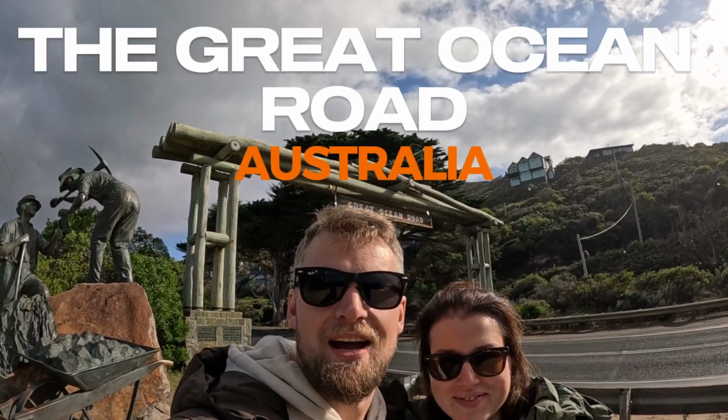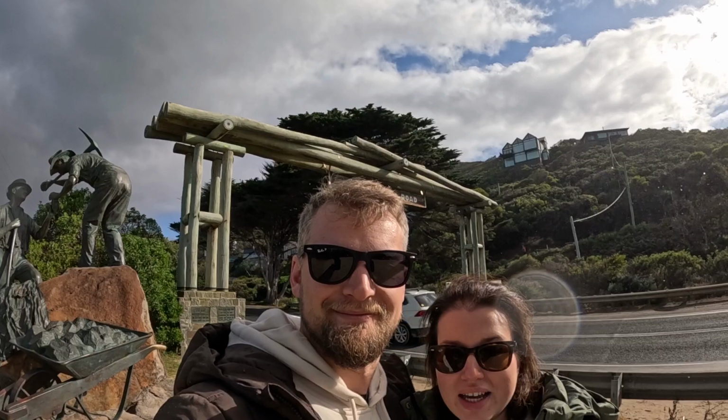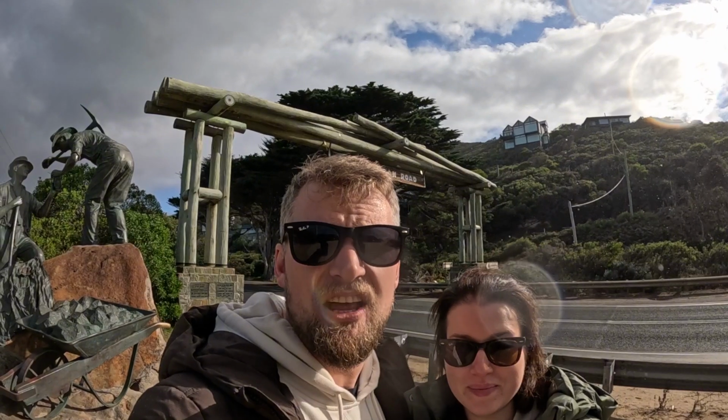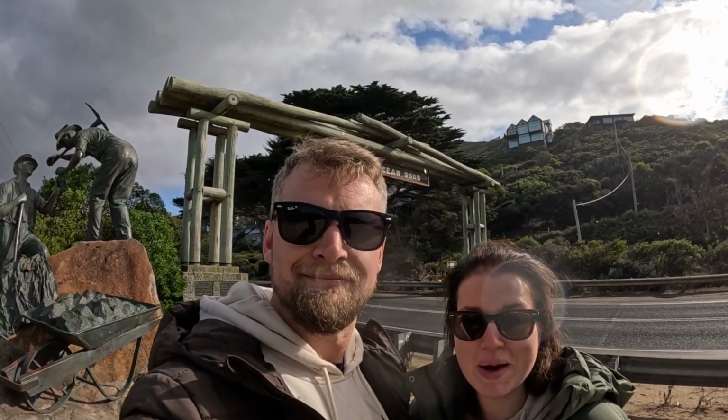Welcome to our adventure along the breathtaking Great Ocean Road. Join us as we explore stunning coastal views, iconic landmarks and hidden gems in just one unforgettable day. From the famous 12 Apostles to the lush rainforests, we'll guide you through the incredible journey. So buckle up, let's hit the road. Let's go!